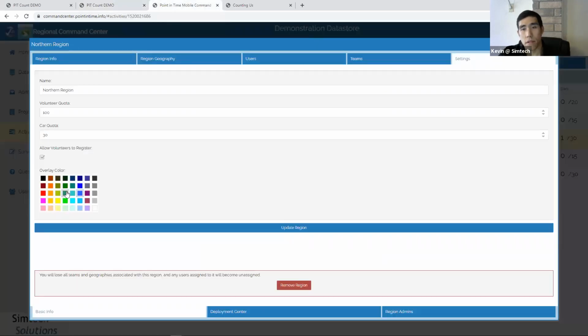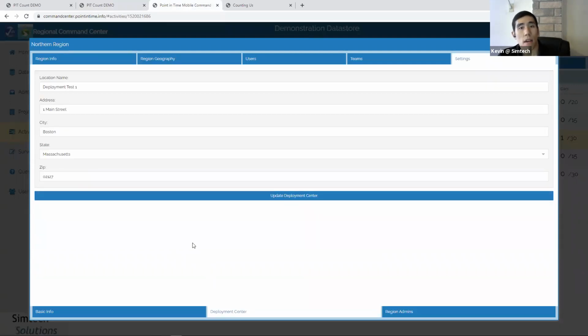Going back to the settings, here's your colors. You can change that as you guys need. We have our deployment center information. As you saw on the volunteer portal, here's an address for this particular deployment center. Then we also have region admin.